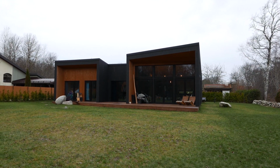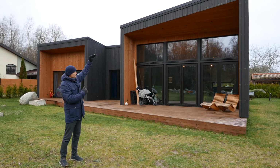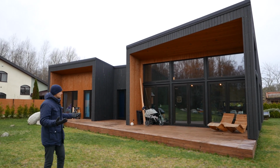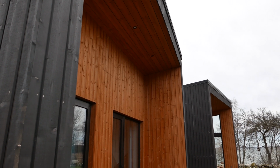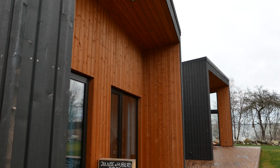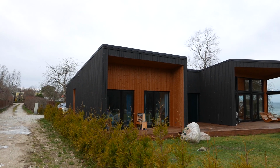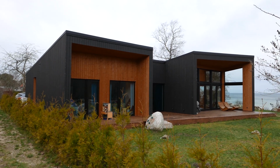And the geometry of the house is also such that from one side it's much higher than from the other side, and the idea is that in the space where you spend most of your time, you have a higher ceiling, more air, more light, and a better connection with the surrounding nature.